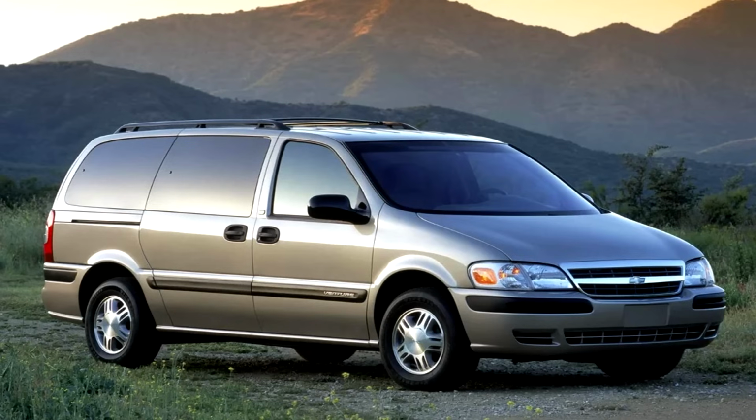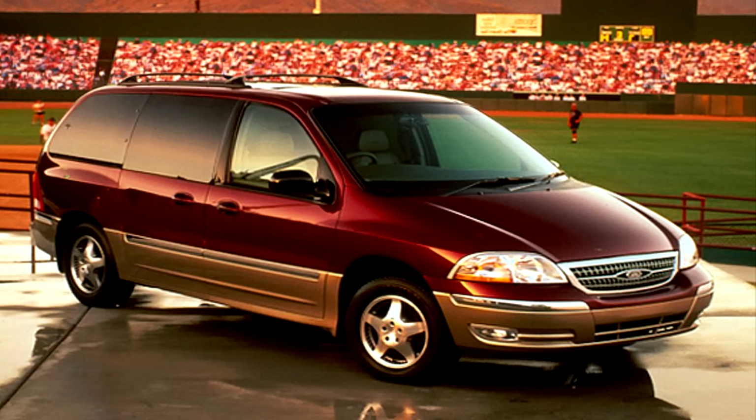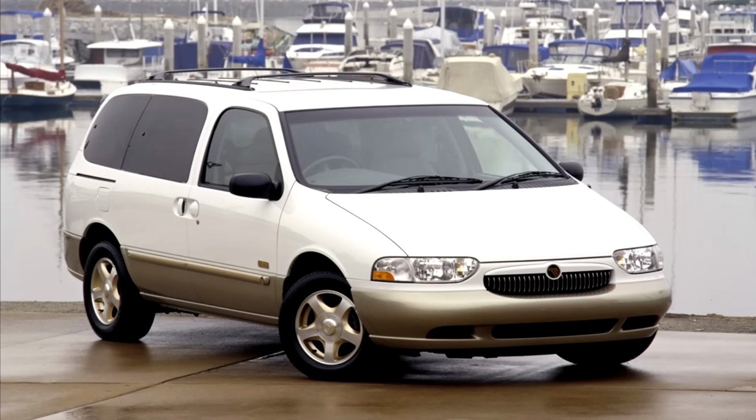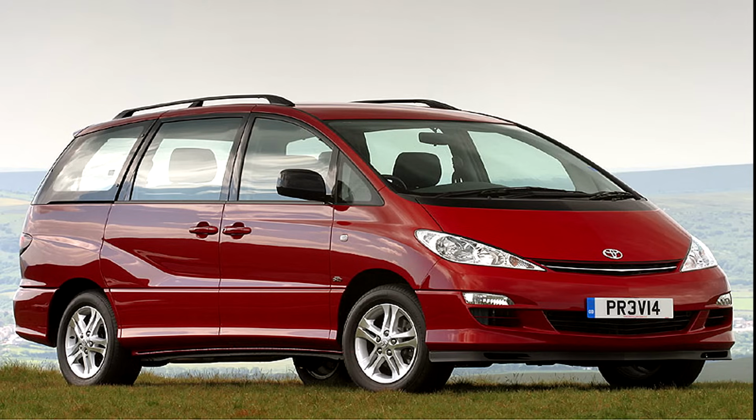Come the late 90s, and all of the automakers redesigned their vans. Chevy with the Venture in 97, Ford with the Windstar in 95, that was quickly redesigned since it was crap, the Villager in 99, the MPV in 99, and the States never saw the second-gen Previa.